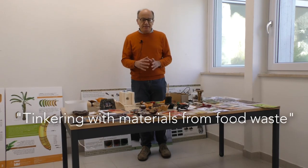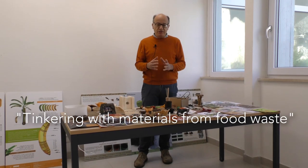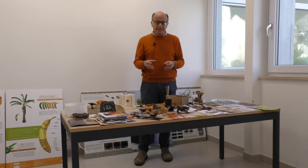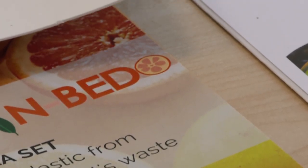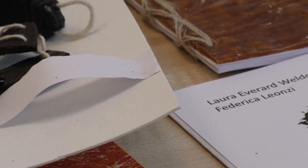It is our experience that we produce lots of waste, and especially it's not just plastic waste, but when we interact with food in some ways, and of course we love a lot of food, we have lots of waste which is interesting. Of course it's biodegradable, but it also has expressive and sensorial properties. And designers are the best people to treat this kind of material, to interact with it, to tinker with these materials.